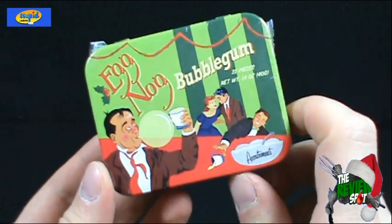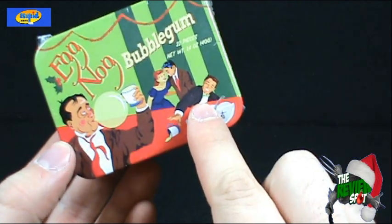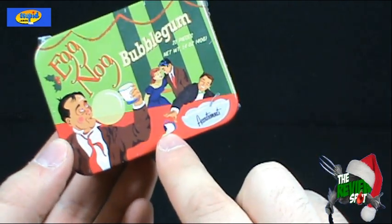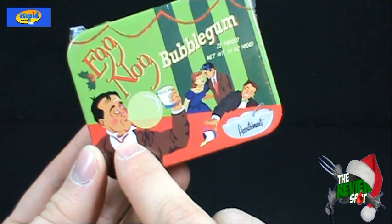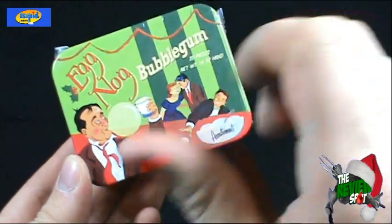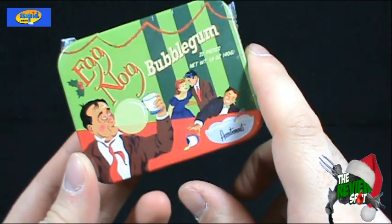On the front, you can see there is a party going on here. Old Spilly Pants over here has spilt what looks to be a glass of eggnog. And this guy looks like he's partially wasted. I think he's been drinking a little too much of the eggnog. And I'd also be asking, what is in that eggnog?